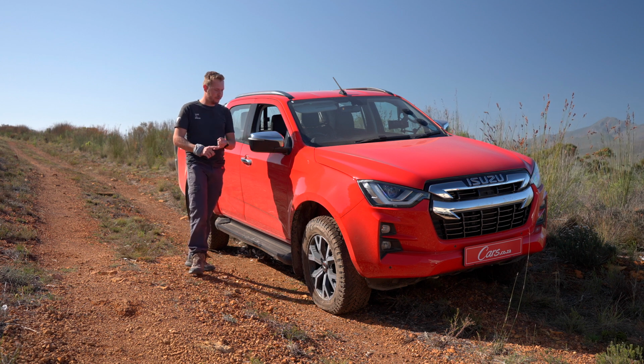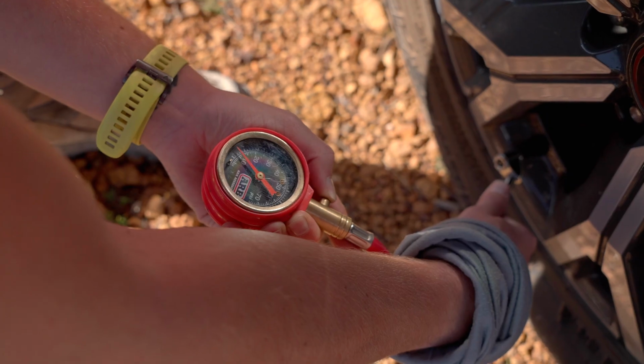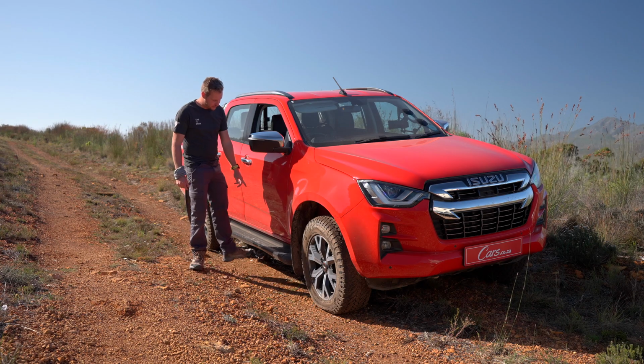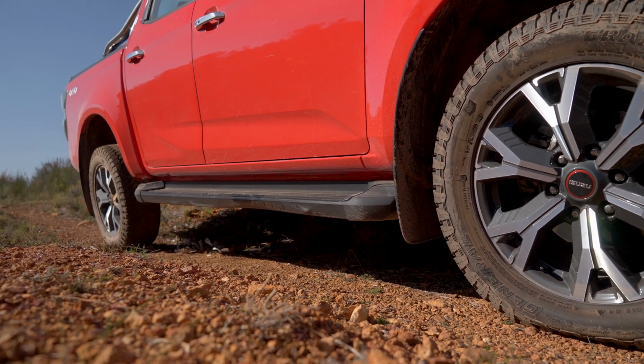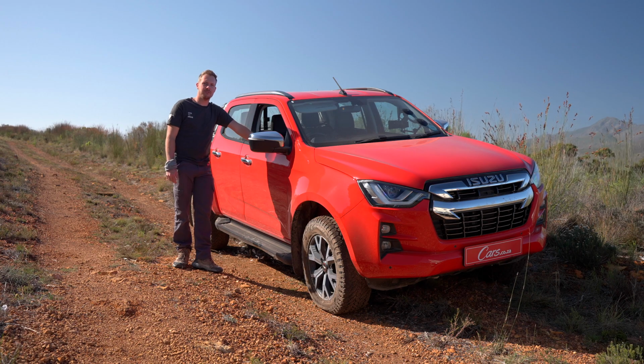It has low range, it has diff-lock. We are running General Grabber 83s, which are down to 1.2 bar, which should be good for this track. And then the only concern I do have is the ground clearance. Between the step and the ground, it is not that high, so we might scratch the step a few times, but we'll see how it goes. One way to test it is to take it out on the track and actually test it. So let's go.